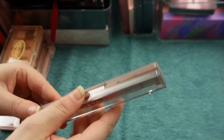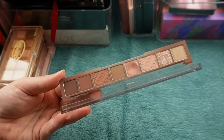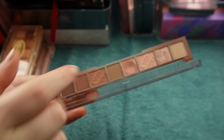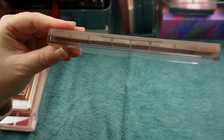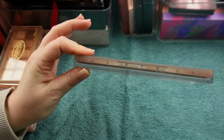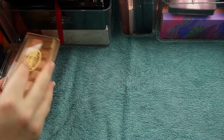This is the Fallen Acorn palette, but it's such a weird size. And it's got a cream in with powders, which I don't love. And look at how chunky she is. Like, she's very thick. So I'm going to declutter this, just because it's a pain to store. That's really the only reason.